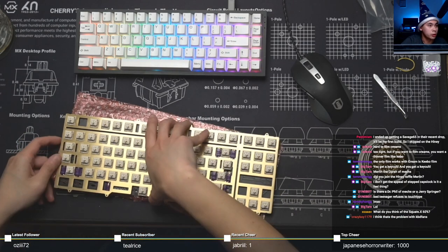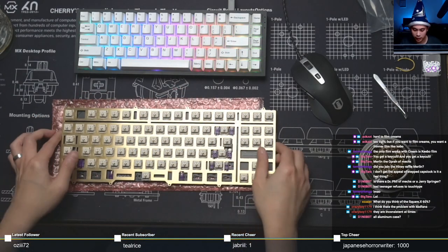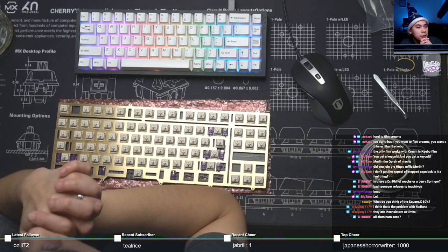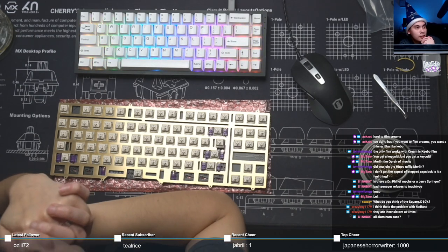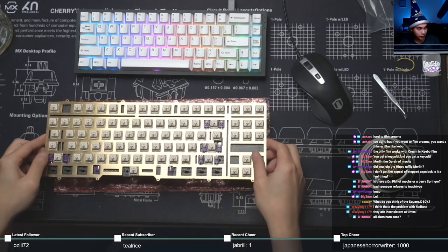See, XSasa, what do you think of the Square X 60%? I think it's fine. I'm honestly kind of done with 60% right now. So whenever I see a 60%, I'm just like, yeah, that's all right. Nothing special.